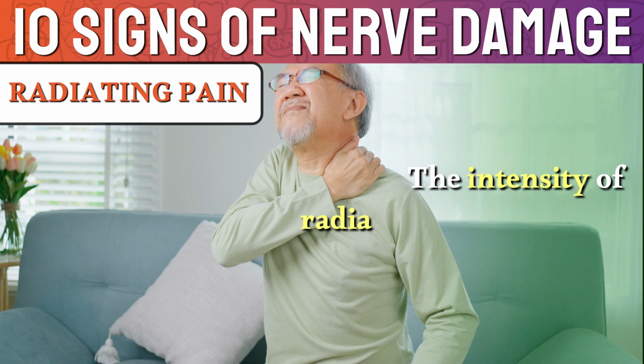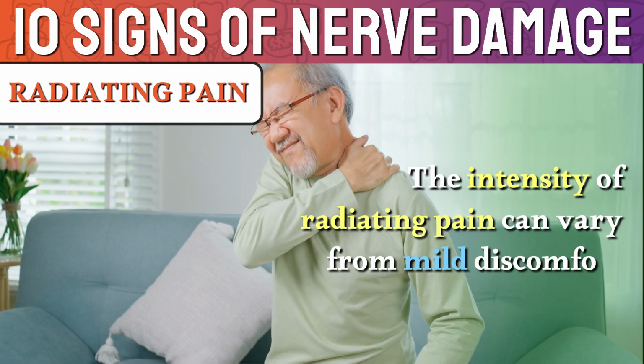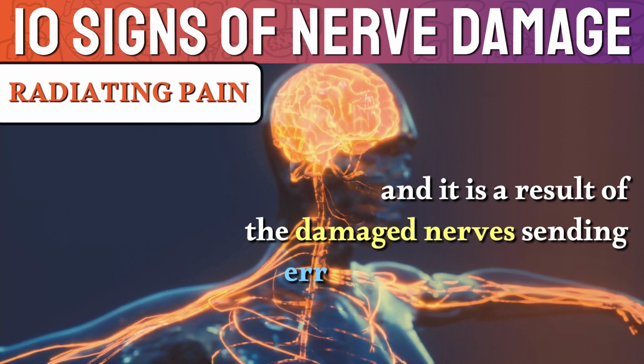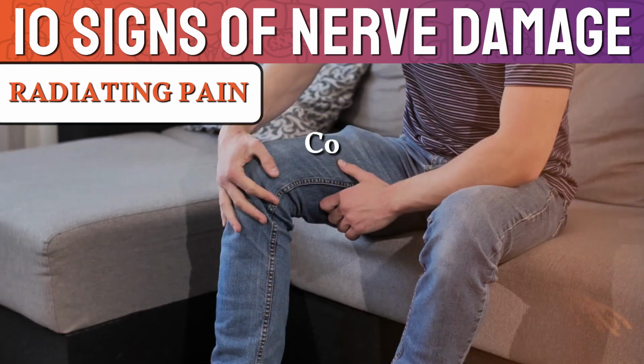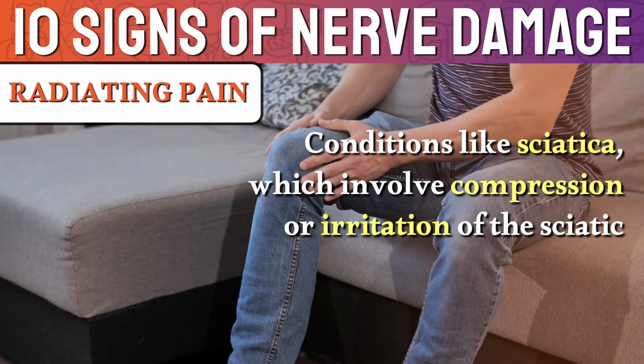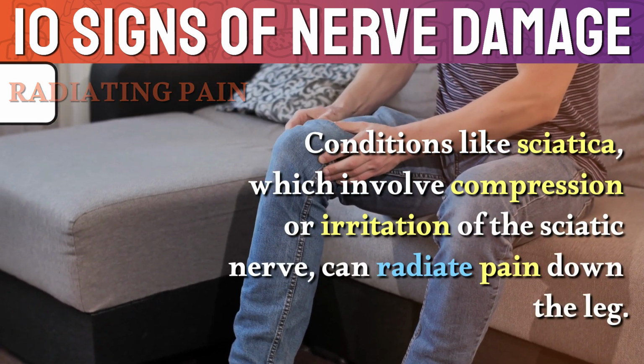The intensity of radiating pain can vary from mild discomfort to severe agony, and it's a result of the damaged nerves sending erratic pain signals to the brain. Conditions like sciatica, which involve compression or irritation of the sciatic nerve, can radiate pain down the leg.